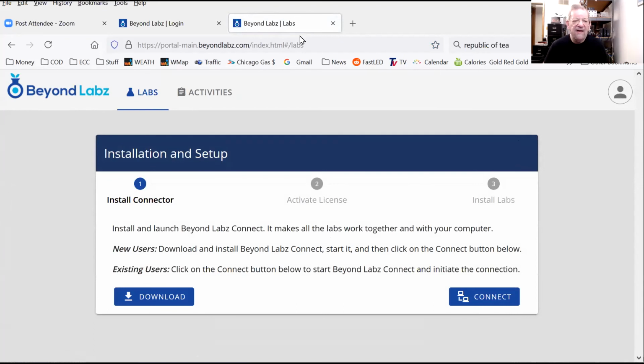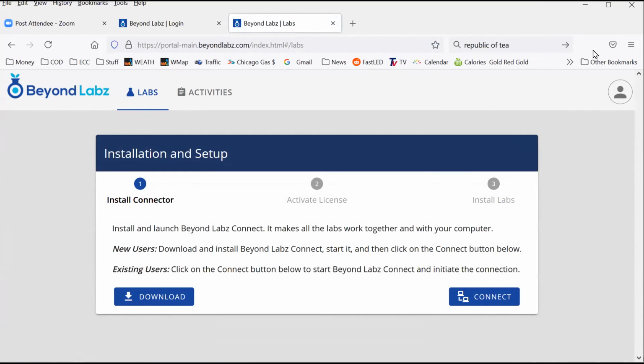And everybody see the installation and setup on your screen? Okay, thank you. Now, I don't have to do it because I've already downloaded it.